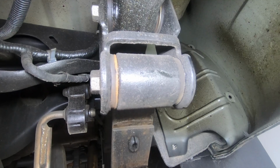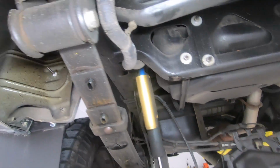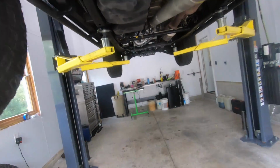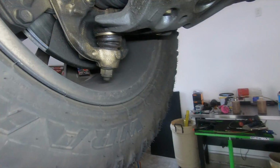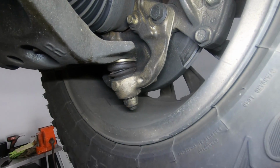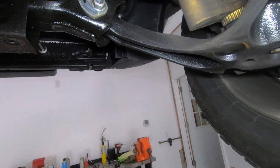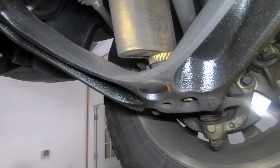I know a lot of you guys were asking about bushings and stuff like that, but as you guys can see, all the bushings aren't swelled up, they're not dry rotted and cracked. They look just like they're supposed to. Even the tie rod end boots and the ball joint boots look the same. They're completely unaffected by this coating. So as far as what the rubber pieces look like, nothing's swelled up, nothing's really deteriorated. Everything just looks like it's supposed to. It's just dirty.